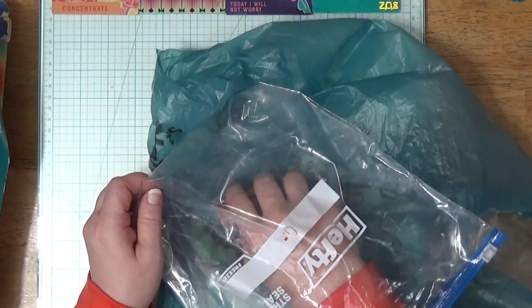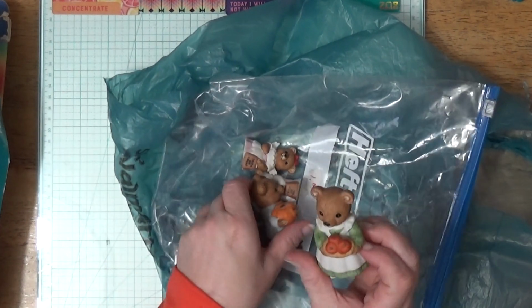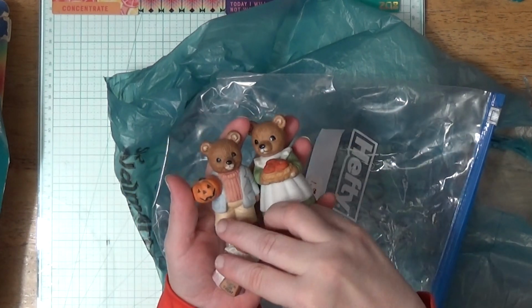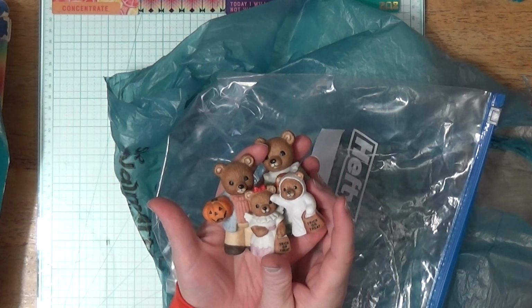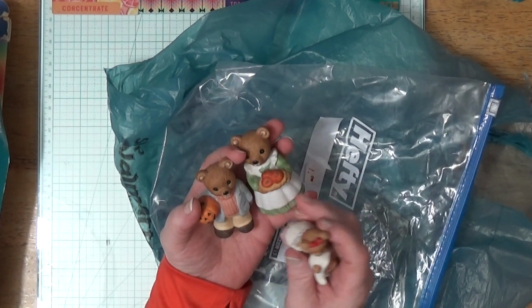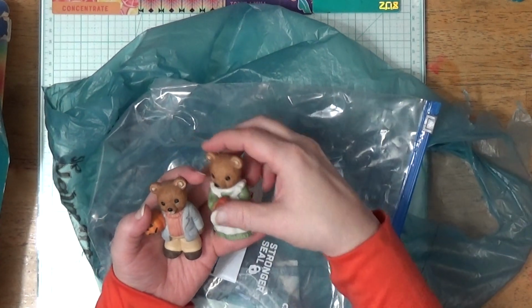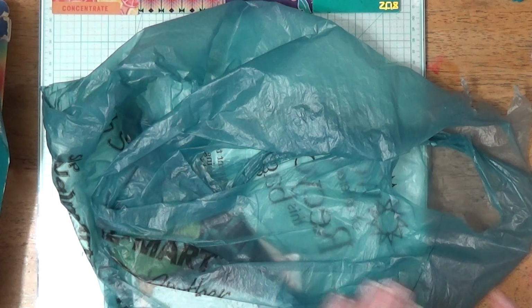If you're old enough, you remember these in the 1990s from Home Interior. But I loved them, and they're going to be part of my fall decorations. I think they're so cute. I dropped them, and I thought I broke them. I was so sad. I hadn't paid for them yet, but I would have still paid for them because I dropped them. But they were 50 cents, so they're going to be part of my fall decorations. They're vintage now because they were like 1990s, early 90s is when that was all popular.